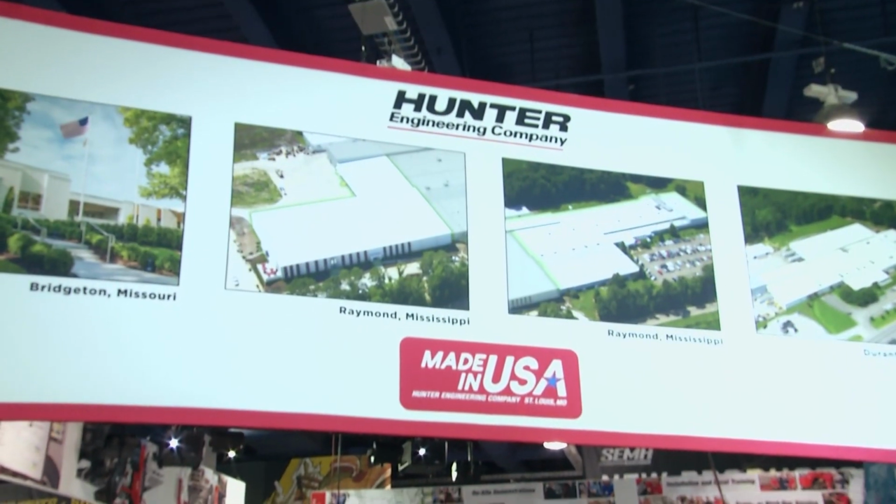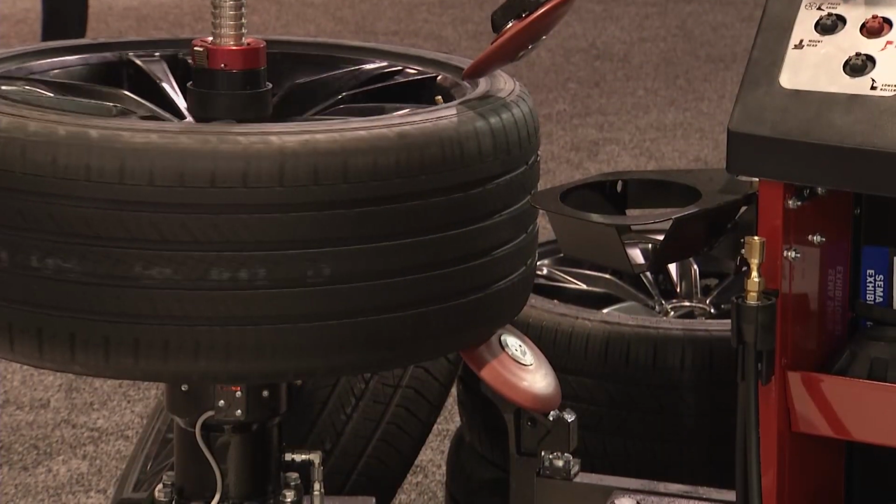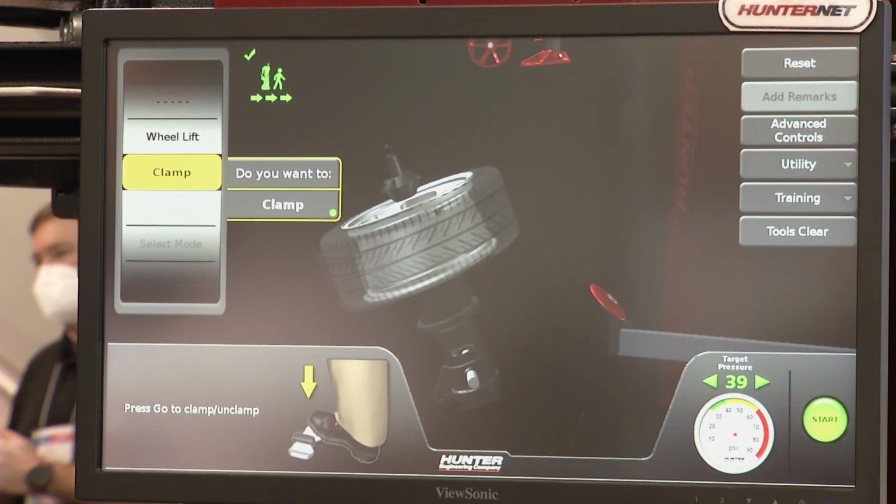For 75 years, Hunter Engineering has been at the pinnacle of innovation and technology when it comes to automotive equipment. We've seen their automated tire mounting and balancing equipment. You guys are really all about alignment equipment here, John. The business is evolving, so how is Hunter Engineering evolving with it?